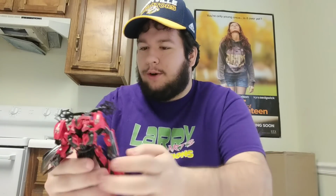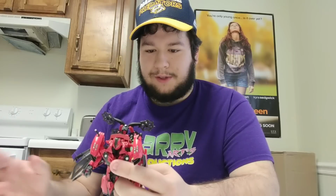Number 14 goes to Bumblebee's Nemesis. Ooh. Remember that from Age of Extinction? Stinger. So, if you don't know, I bought almost literally every Stinger toy that came out in 2014, except for some of the stupid small stuff. I didn't buy the Construct bots for some weird reason. I don't know what convinced me to like Stinger so much that I bought almost everything.